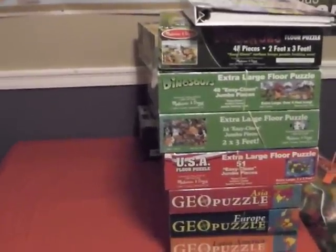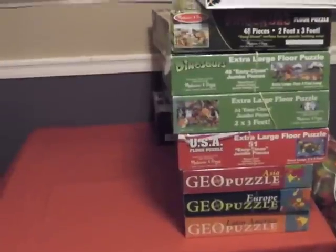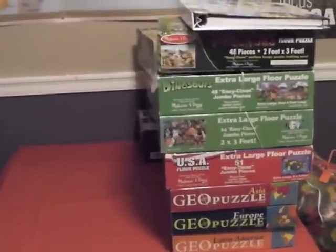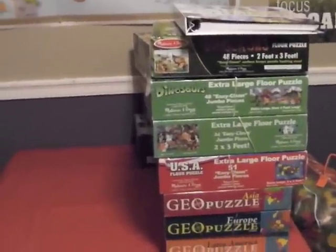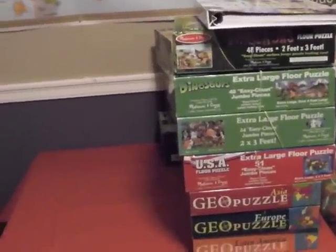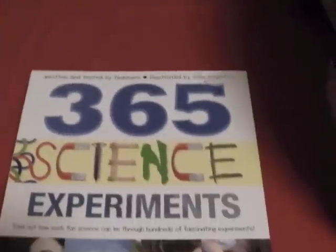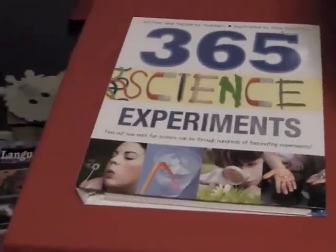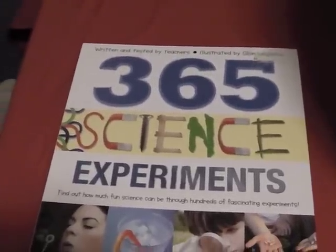Alright, y'all. Well, this is the goodies that I got, and all of this I got from not one Value Village, but from about three or four different Value Villages in my area over this past weekend. And I left out one book from the other books, and this is 365 Science Experiments. So basically, our son can do one experiment every day of the year.